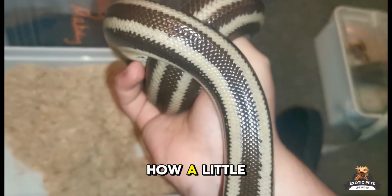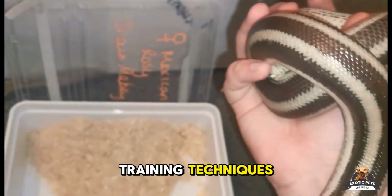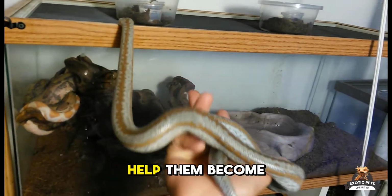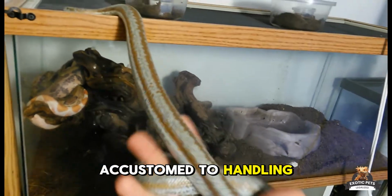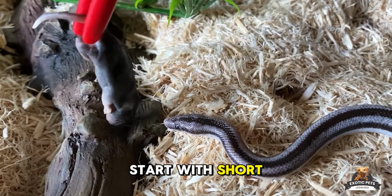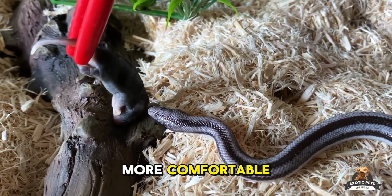It's amazing how a little extra care can make such a difference. Let's dive into training techniques. While Rosy Boas won't fetch your slippers like a dog, you can still help them become accustomed to handling. Gentle handling works best, especially when they are young. Start with short handling sessions and gradually increase the time as they become more comfortable.